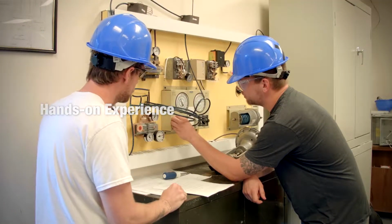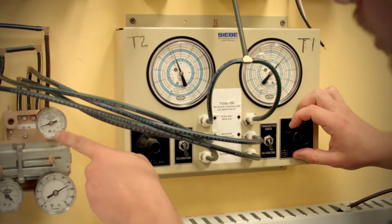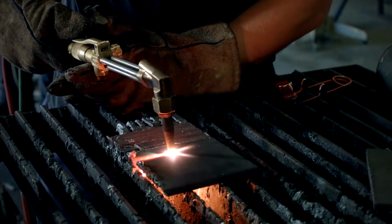We believe here at Triangle Tech, hands-on is very important. These are technical fields. You've got to be able to use your hands to do this type of work. If you don't do it with your hands, you never learn how to set systems up. Hands-on training is very important with a welding profession because it is a hands-on job.